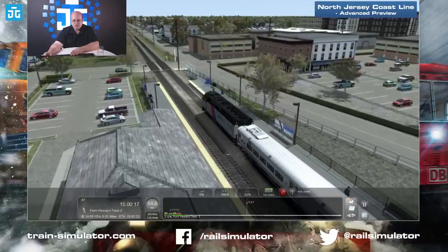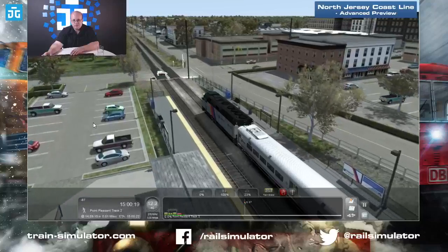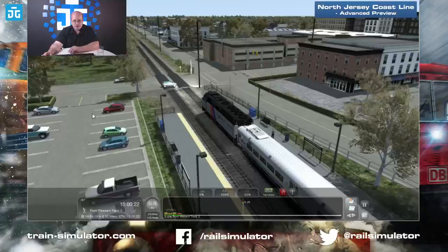So this is Point Pleasant. Someone asked where the last station is. We're heading from Long Beach to Bayhead, so this journey will finish at Bayhead.